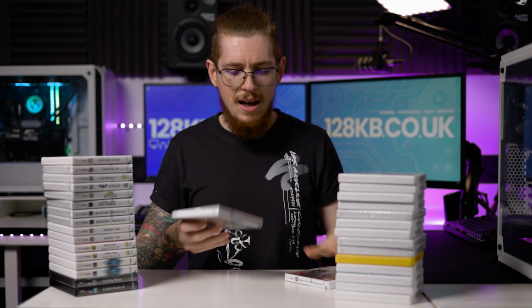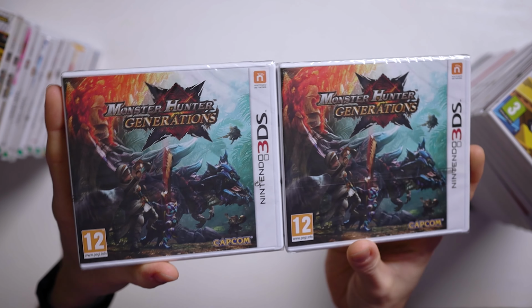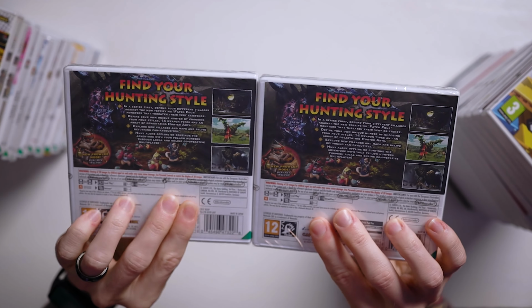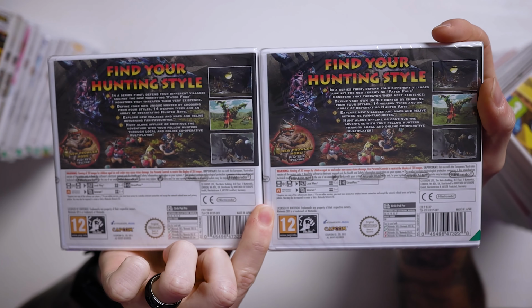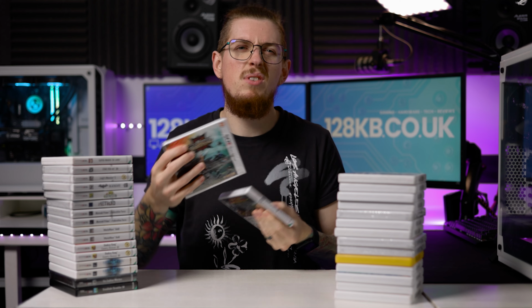Right, next up we have 2 copies of Monster Hunter Generations. Again, I got 2 because Christina and I can then play together. If you don't know what Monster Hunter is, it's a big, big thing. They're a little bit difficult to get into if you've never played one, especially the older sort of ones, because there's kind of no storyline.